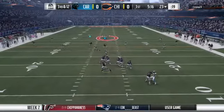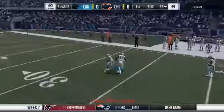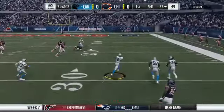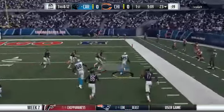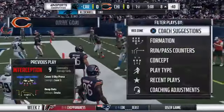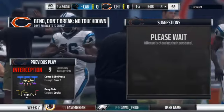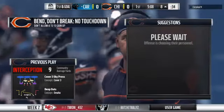Mariota to throw it. Forced out to his left. And he fires one that's intercepted. Picked off by Ross Cockrell. They are in a zone. Remember, folks, 4 interceptions for this defense a week ago. First drive, make it number 5.